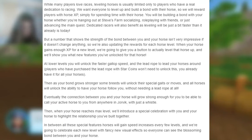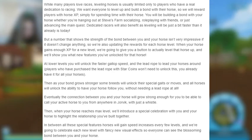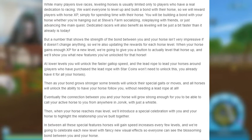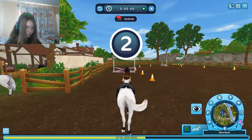In between all these special features, horses will gain speed and increases every few levels. And we're going to celebrate each new level with fancy new visual effects so everyone can see the blossoming bond between you and your horse. That's really cool because it's rewarding you a bit more for leveling up and stuff, so.